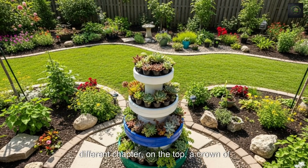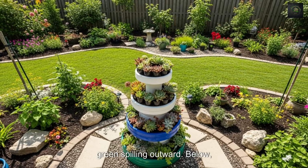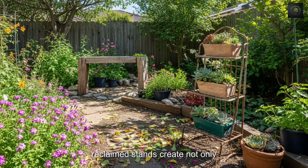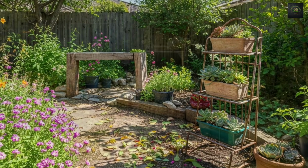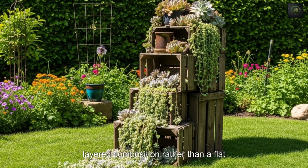On the top, a crown of rosettes. In the middle, cascades of green spilling outward. Below, sturdy jade anchoring the story. These reclaimed stands create not only structure, but music for the eye. The arrangement leads the gaze upward, inviting us to see the garden as a layered composition rather than a flat canvas.